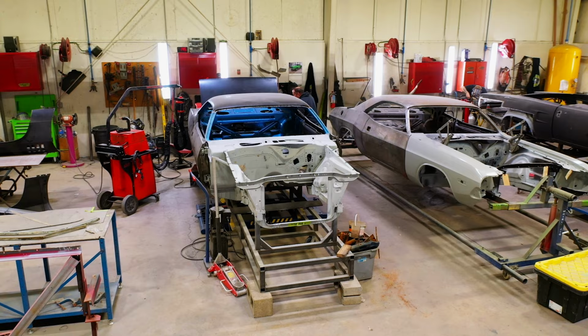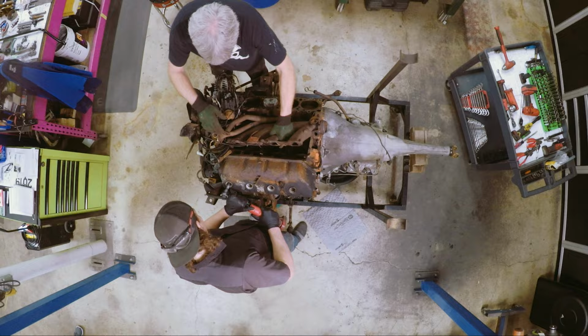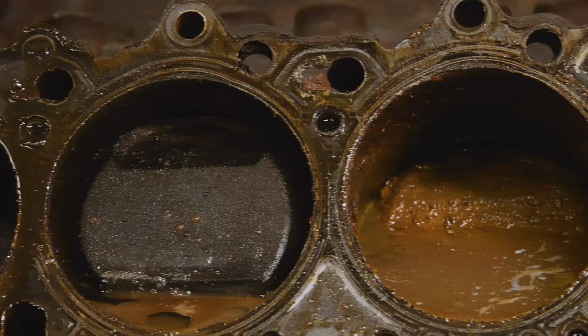You know, then I felt bad for Doug because this engine had been sitting for 20-plus years filled with water. You get that thing apart, it's like a swamp inside there, but it's the original motor for the car, so there's no other option but to take care of it, make sure it's all salvageable, and put it back in the car.